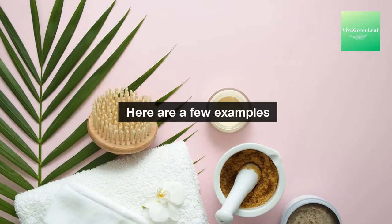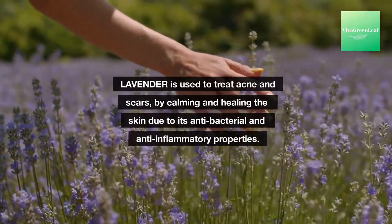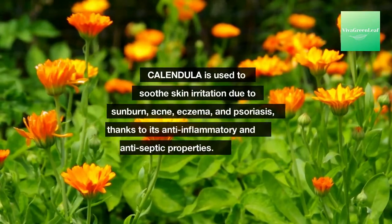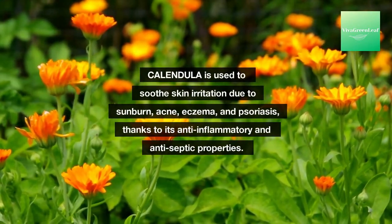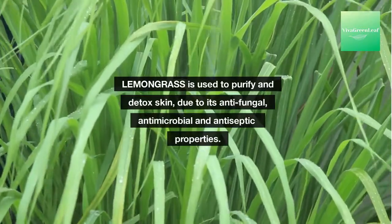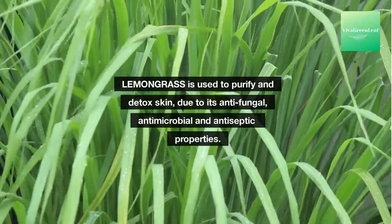Here are a few examples. Lavender is used to treat acne and scars, by calming and healing the skin due to its antibacterial and anti-inflammatory properties. Calendula is used to soothe skin irritation due to sunburn, acne, eczema, and psoriasis, thanks to its anti-inflammatory and antiseptic properties. Lemongrass is used to purify and detox skin, due to its antifungal, antimicrobial and antiseptic properties.